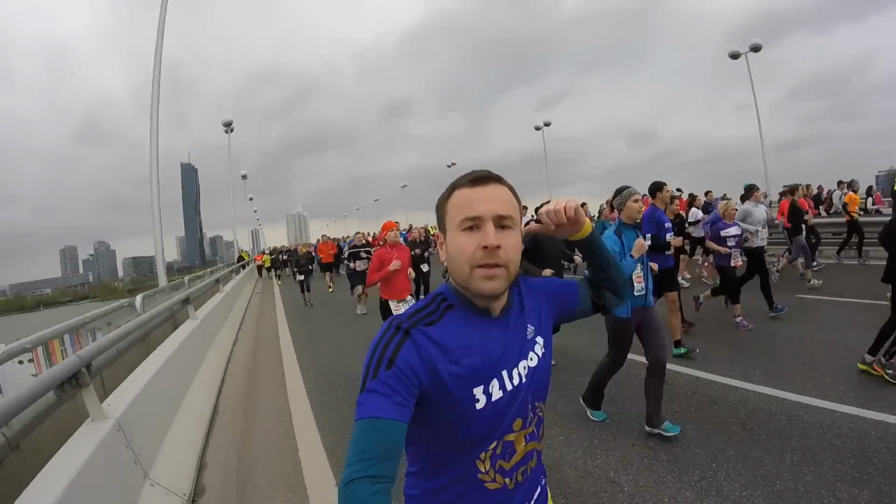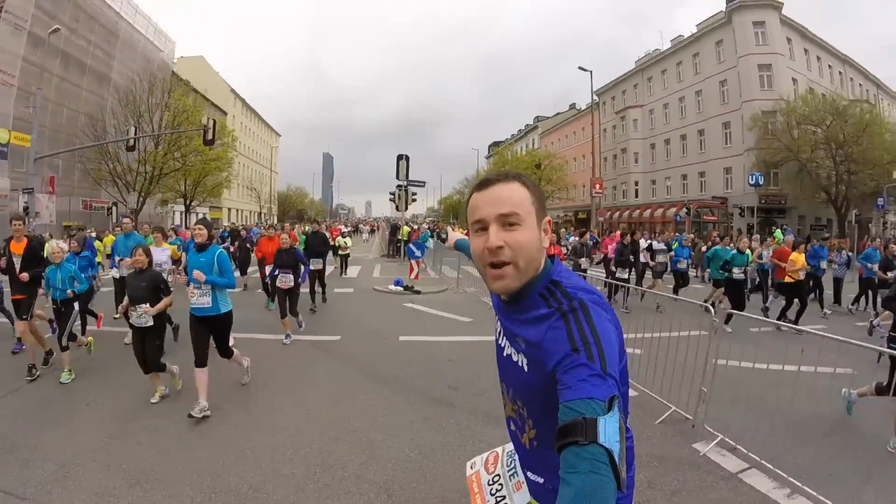Thousands of runners here today in Vienna. The race started back there. We're heading to the old city and the rich cultural experience that Vienna has to show us today. This is probably the best image in a marathon. Thousands of runners over there coming from the bridge, running the Vienna City Marathon.